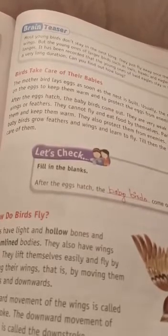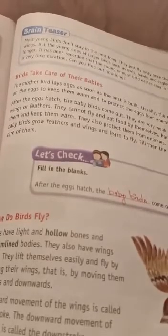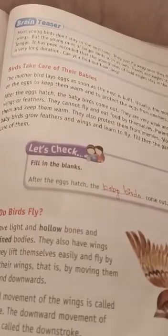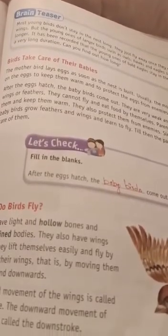Okay. They cannot eat their food by themselves and cannot fly. So the mother birds feed them, keep them warm and protect them from their enemies. Later, the baby birds grow feathers and wings, and they learn how to fly.